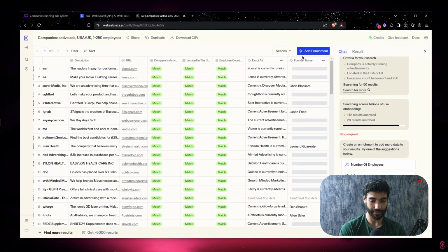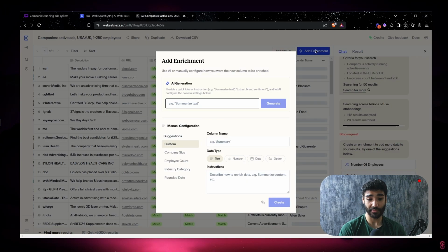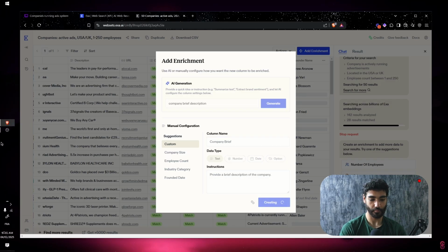Okay, so we just found founder names, and then I'm going to go to add enrichment, and what I want is the company brief description. So company brief description, and click on generate. Okay, again. So provide a brief description of the company and click on create. Pretty simple, right?